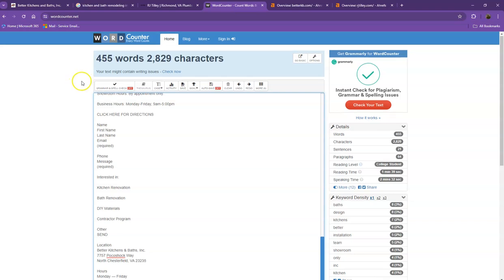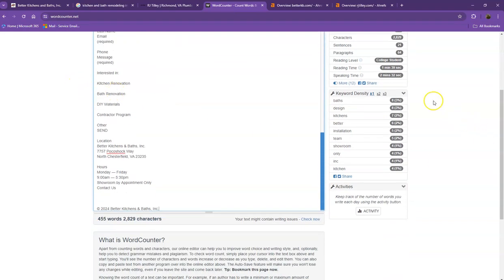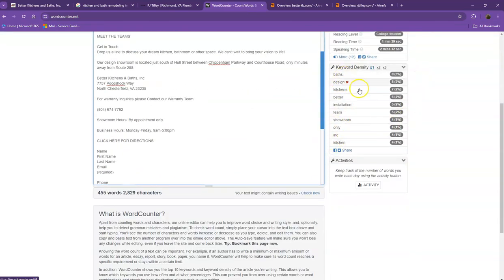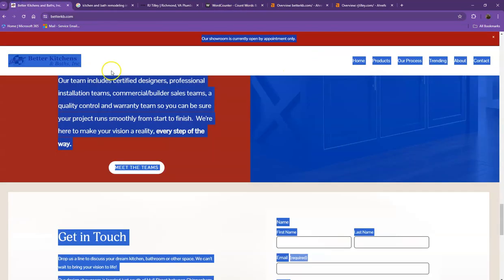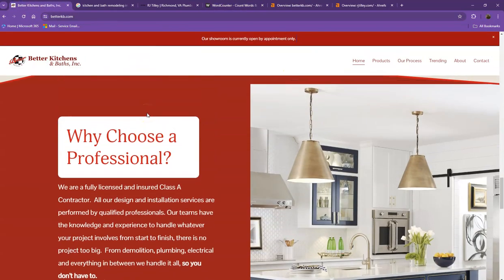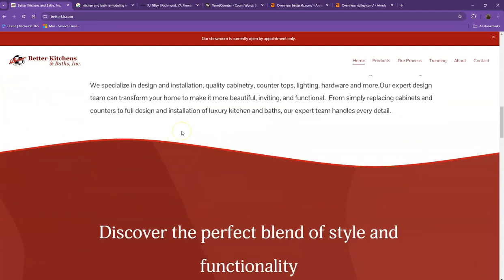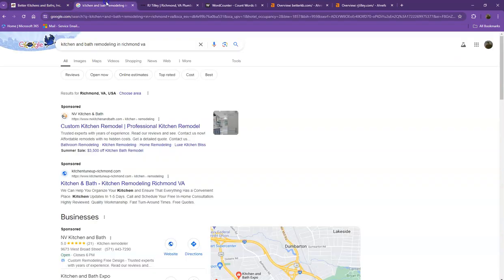Another thing we like to talk about is keywords. Google is also looking for keywords. It's looking for what the site should be found for. So if you have the exact words listed multiple times on your website, you're going to be really relevant for that search. And of course, Google is going to be willing to put you higher in the results. So I did a quick search and I used the keyword kitchen and bath remodeling in Richmond, Virginia. We'll talk more about the results that we have here.